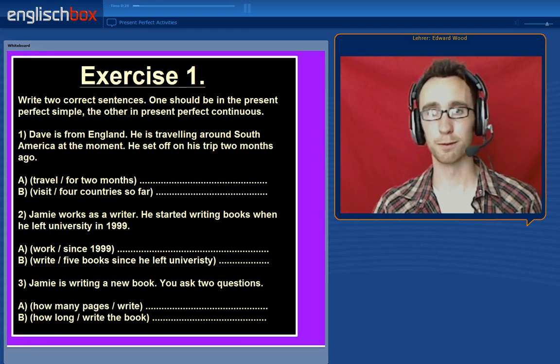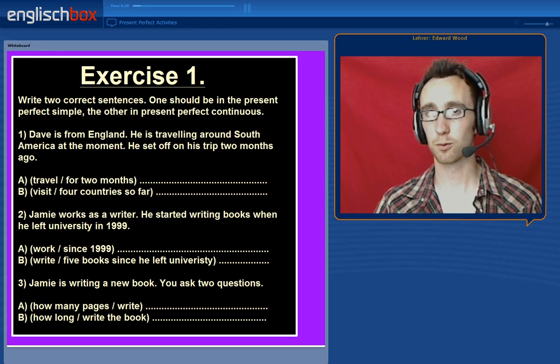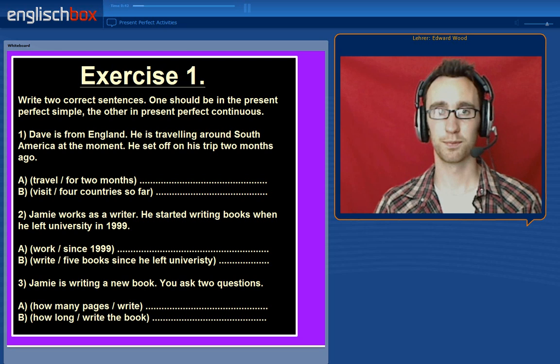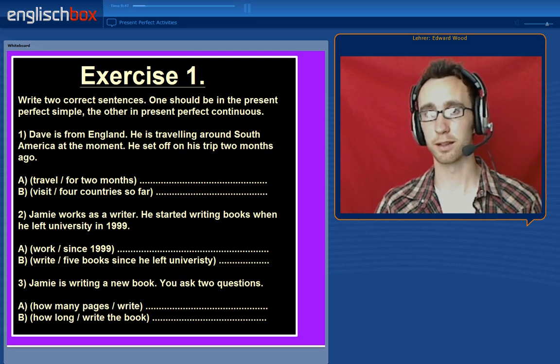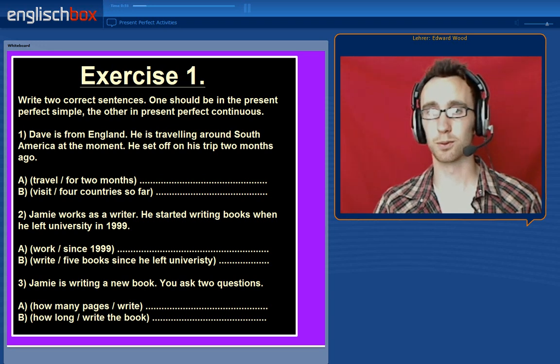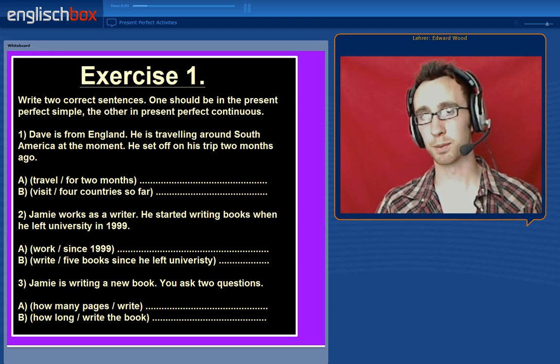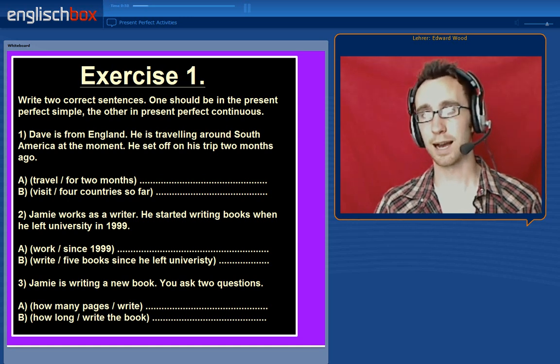So moving on to the first exercise, we can read the question and it says, write two correct sentences in A and B. One sentence should be in the present perfect simple and the other in the present perfect continuous. So remember, we use the present perfect simple with questions or sentences relating to how much or how many, and we use the present perfect continuous relating to sentences or questions with how long.